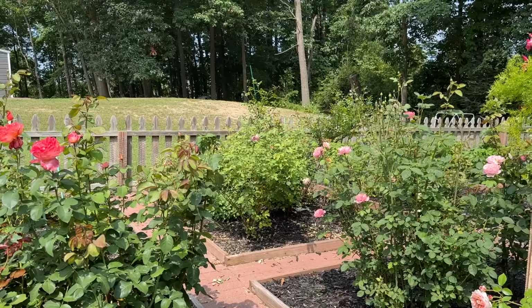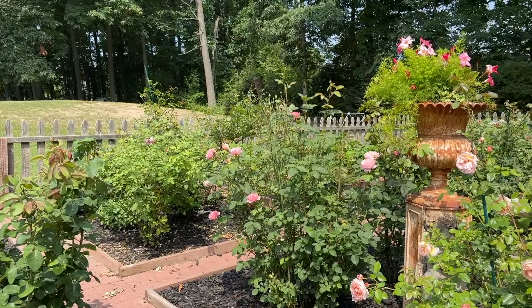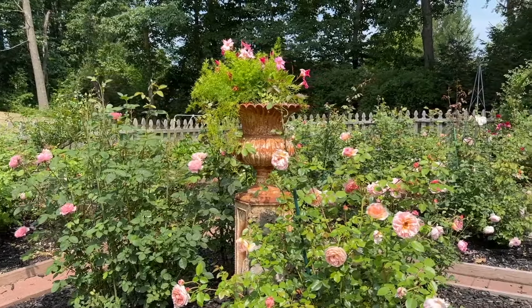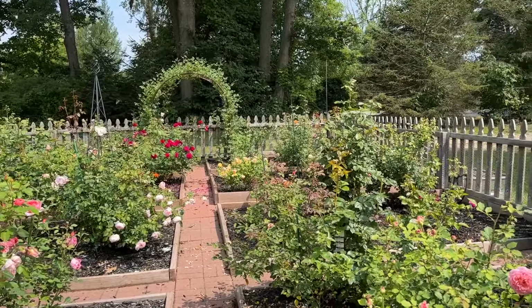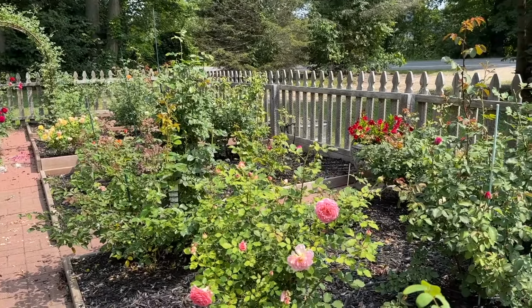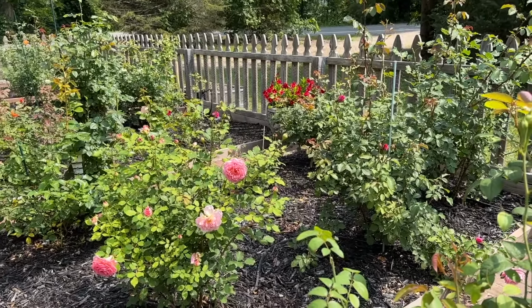The other thing I thought of that I will say is, if you want to grow a large rose garden because you love roses, don't do it. If you want to grow a large rose garden because you love gardening and roses, go for it. But a large rose garden is a lot of work, so you need to love gardening as well as roses. Wise advice. All right, let's go to the garden.